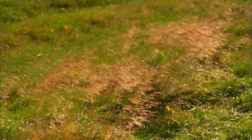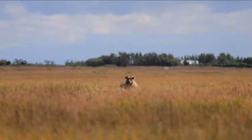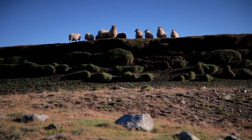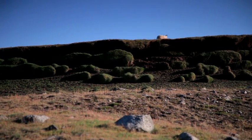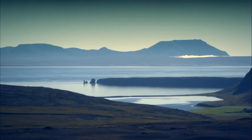Þistilfjörður is a fertile area with habitation confined to the lower valleys, and along the coast, sheep farming is popular. Here is to be found one of the country's finest salmon rivers, winding its way through a richly vegetated valley down to the fjord.